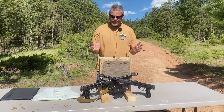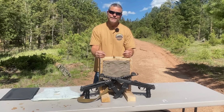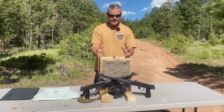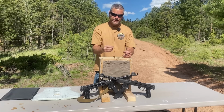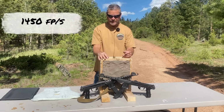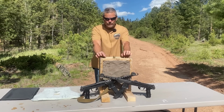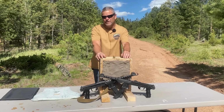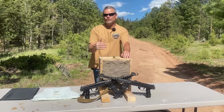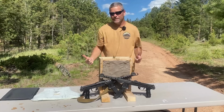So I don't have my chronograph. I drove out here to the shooting range and I forgot it at home. But according to the internet, because there's nothing on the box for the FPS for these things, this is what the internet says as far as what the FPS is on the 7.62x25. The 9mm here, this is a 124 grain round, and they go about 1175 feet per second. That's muzzle velocity. We'll be shooting about 20 feet away, so it'll slow down just a little bit, but we are gonna test them with these bad boys.